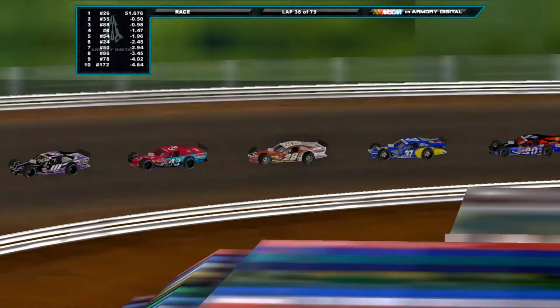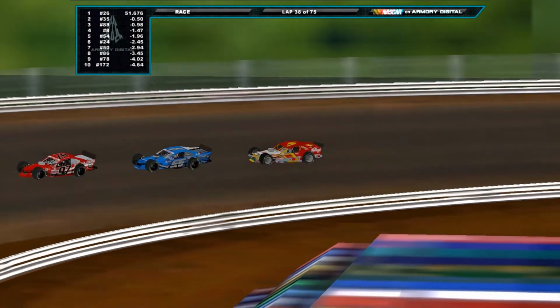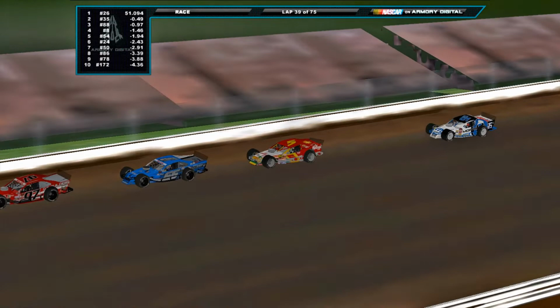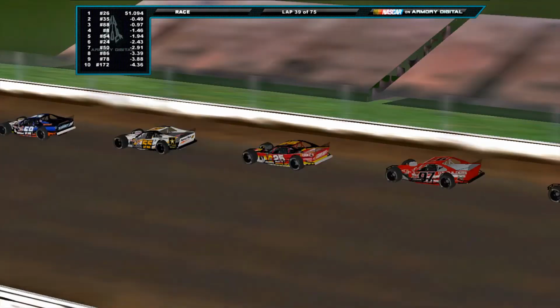Getting word that the 5 is being looked at for being under pace. Nothing has been said on the radio to the team yet. Just kind of looking at it at the moment.